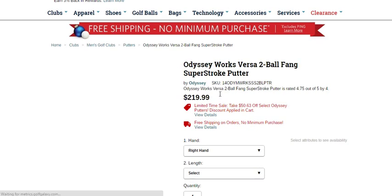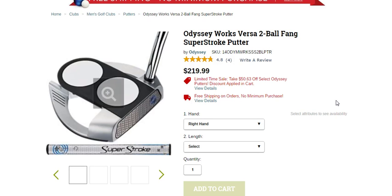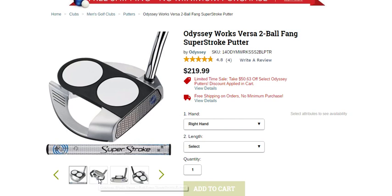Like this one, you will look up exactly Odyssey Works Versa 2-Ball Fang. That's exactly what you type in your phone and see what it sells for. Because, again, there's just so many different models out there when it comes to Odyssey. And actually, that goes for every putter out there. There's so many different models.